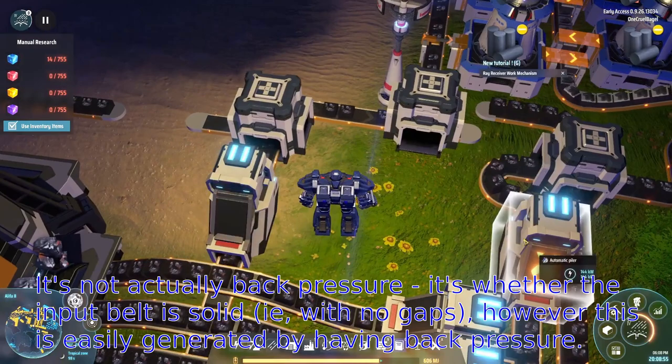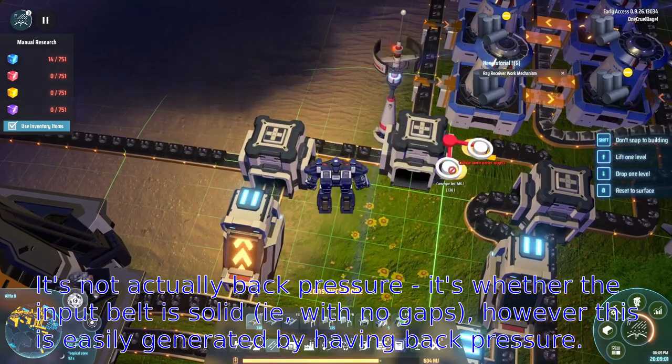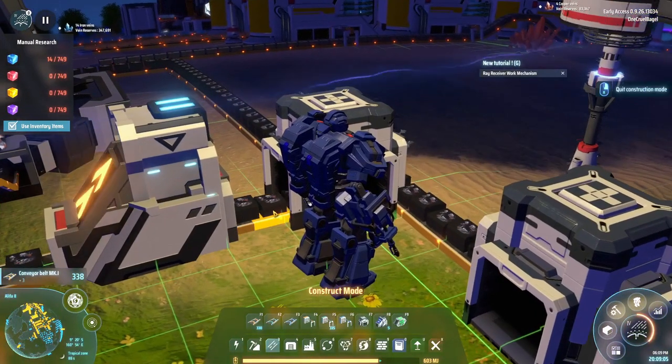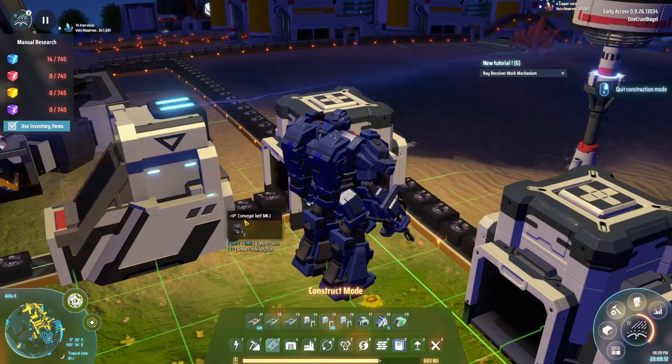You need to have a little bit of back pressure on it in order to get it to hang on to the stuff for long enough to actually do what it's supposed to be doing and start stacking them up. So now that we've got a bit of back pressure in there, now we're getting at least some of the double high ones. And as this gets a bit more pushed back, we'll start to get all double high ones.